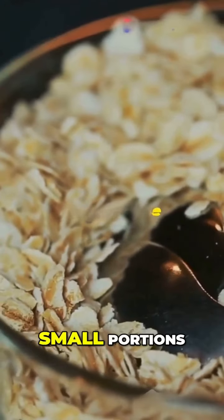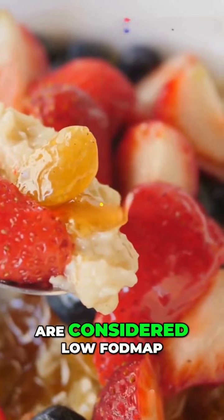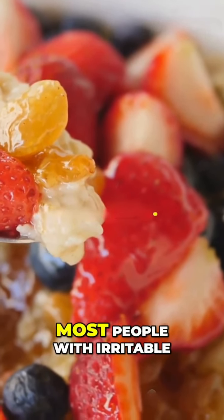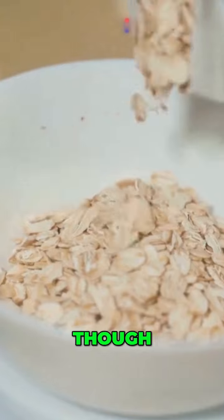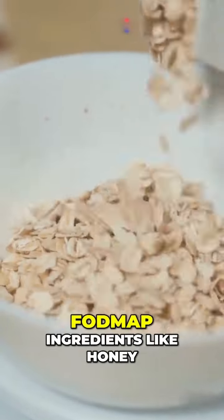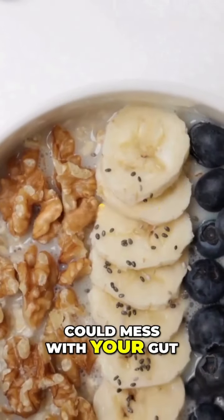Plain rolled oats in small portions, about 1 to 2 cup cooked, are considered low FODMAP. That means they're unlikely to trigger symptoms for most people with irritable bowel syndrome or digestive sensitivities. Instant oatmeal, though, it's a different story. Many varieties contain high FODMAP ingredients like honey or added fibers that could mess with your gut.